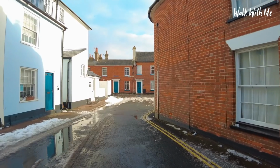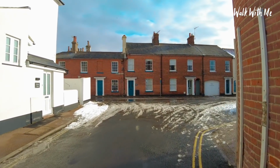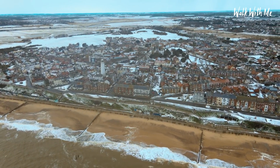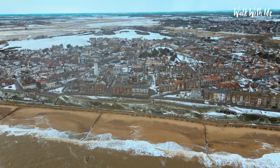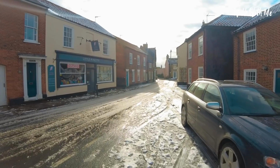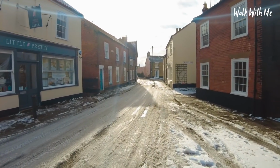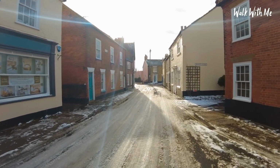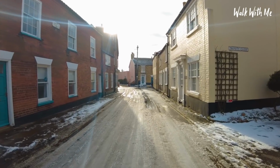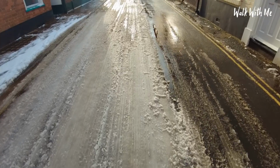I would say that Southwold is definitely a summer town, hence why it is so quiet in the winter. As I said, a lot of these houses are holiday lets. So it is extremely quiet in the winter. Mind you, I know a lot of Londoners come down in the winter who have houses here. But that's what makes it so quaint, is that you can be down here and literally get away from it all. Cool, this is a bit slippy.